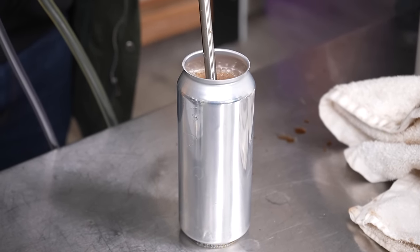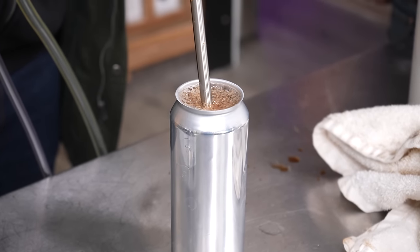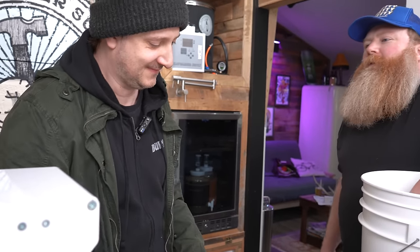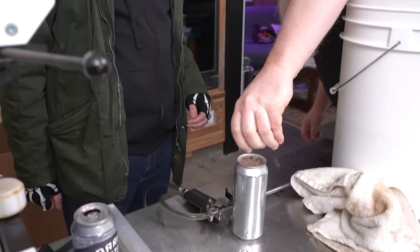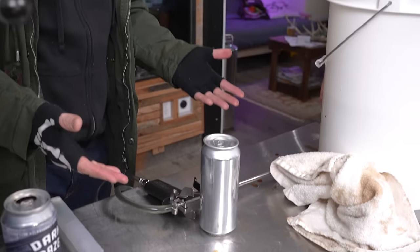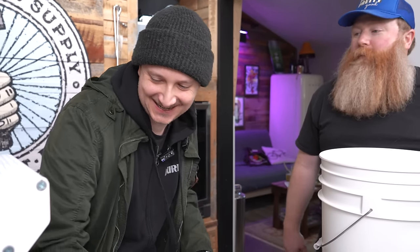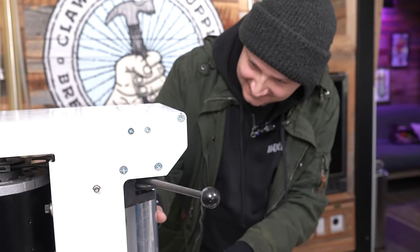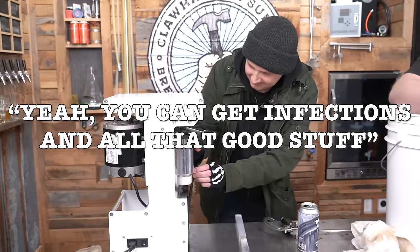It's a slow process. Canning and bottling is more time consuming than just tossing in a keg, so we typically only do it for special occasions or if you want to save something. I got sanitized hands. What happens if it's not sanitized? Probably nothing, honestly. Or botulism. But honestly, probably nothing. You can get infections and all that good stuff.